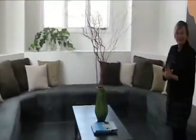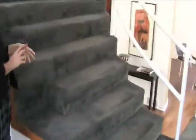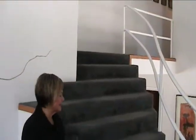Oh, this is great, yeah, because we've already got it all built right in. It's all built in, and these steps are another perfect place for having seating. Oh, sure, we're going to sit there as well. They can come right up here.